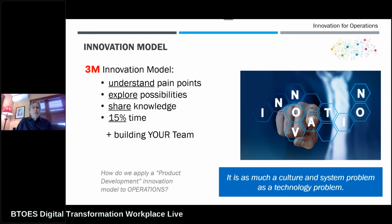So if you Google innovation model or 3M innovation, you'll probably come up with these bullet points. And the innovation model goes something like this: understand the pain points. Some people refer to that as just understanding the customer, understanding the problem. But I like the word pain. It has a little bit more bias for action.